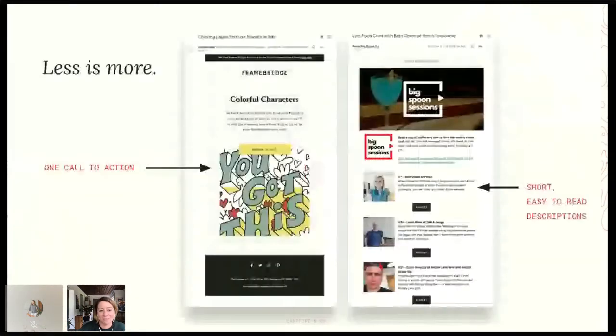Less is more, right? So there are a few ways to accomplish this, but the basic principle is the same. When we overwhelm people, they stop paying attention. So we want to think about how we can use principles of simplicity to make our newsletters easy to digest so that people want to keep reading and want to keep clicking.